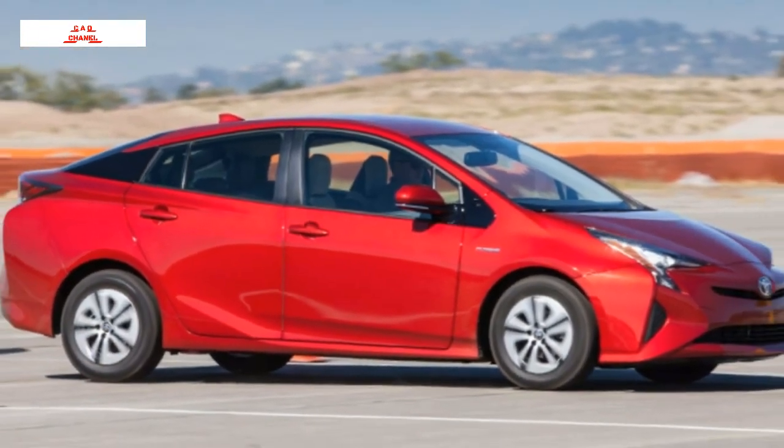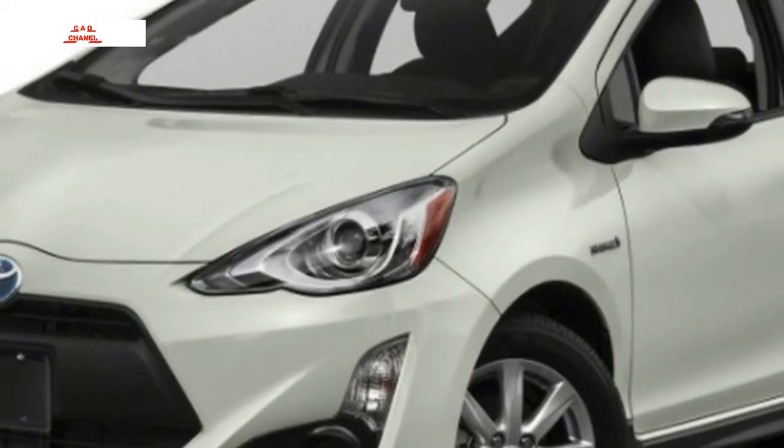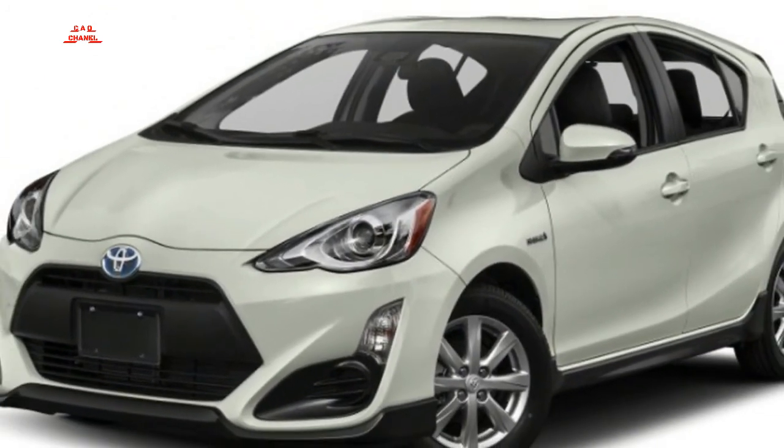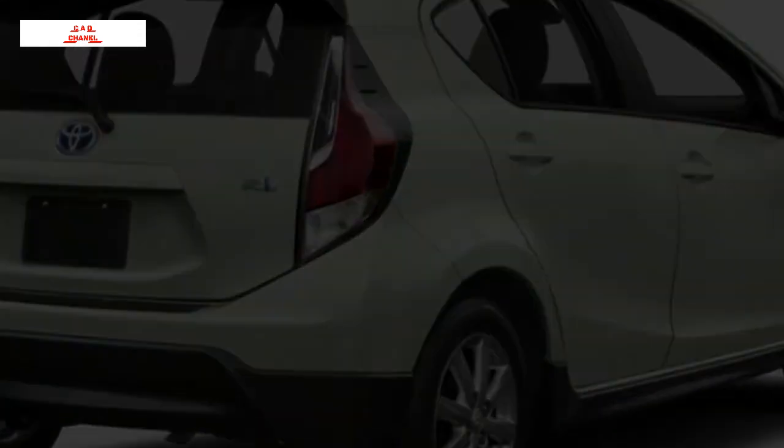However, the bigger Prius liftback is more refined and more costly. On the plus side, the one version is reasonably well equipped.